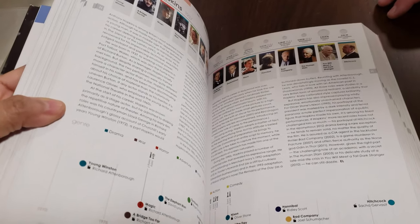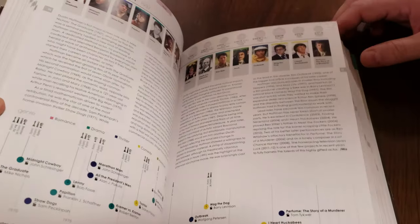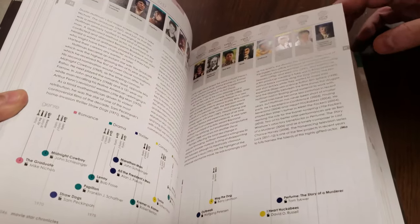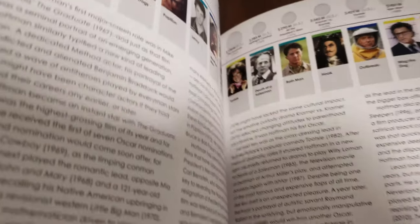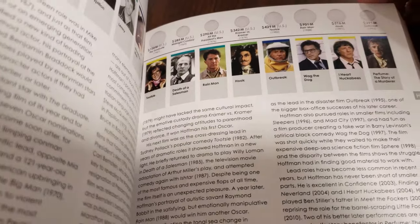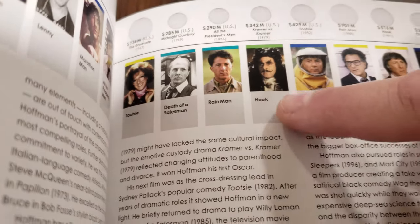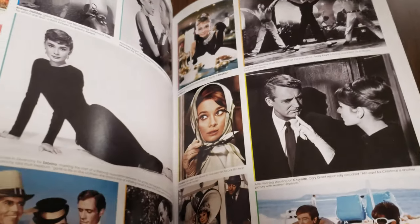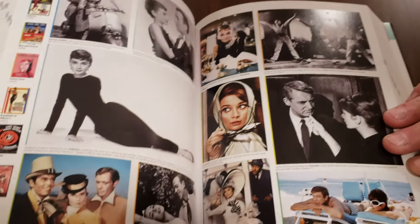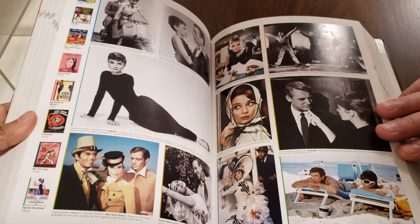Anthony Hopkins. Didn't he die? I don't think so. I think he's still alive. Dustin Hoffman. Oh my gosh. Look how young. So crazy. Do they have him in Dick Tracy? And Tootsie. There he is as Captain Hook. I think they had him in Dick Tracy, too. Oh, his look. Mumbles. There's Audrey. My husband loves Audrey. That's pretty cool. Yeah, well, her movies are funny.